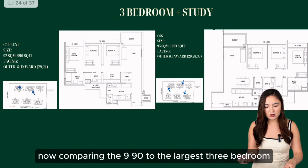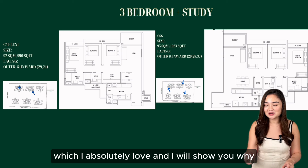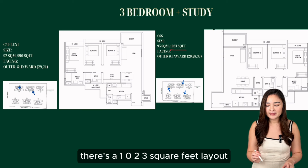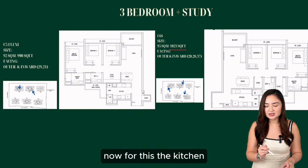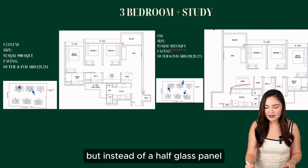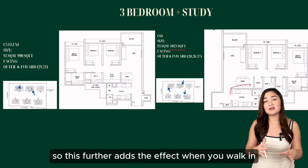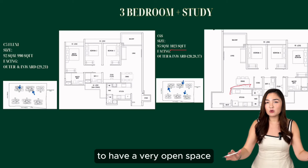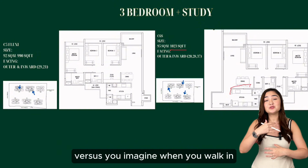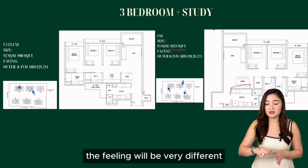Now comparing the 990 to the largest 3-bedroom, which I absolutely love, and I will show you why, there's a 1023 square feet layout. Now for this, the kitchen, I'll show you the differences. Now when you walk in, you have the kitchen. Instead of a half glass panel, you have a full glass panel. So this further adds the effect when you walk in to have a very open space. Like the space will look big because it's unblocked. Versus you imagine when you walk in, your kitchen is 2 opaque white walls, the feeling will be very different.